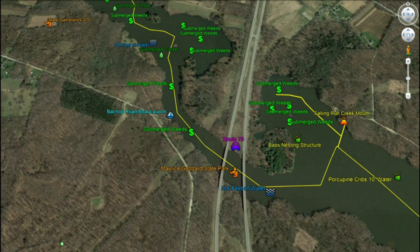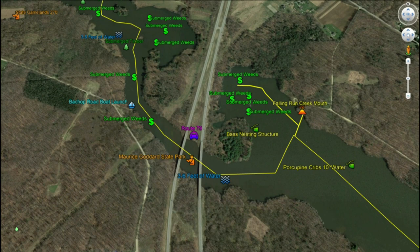And then we're going to hit Route 79. So the Route 79 split, and this is where, to my knowledge, it turns into Maurice Goddard State Park. So this area, it's going to get tight, but you're going to see some weed structure through there. 3 to 6 feet of water, it's definitely worth fishing.